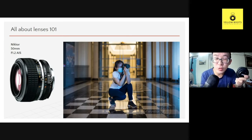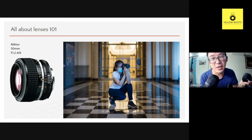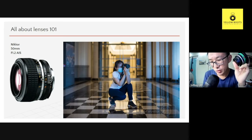But if I just zoom out and look at the whole picture as a whole, you don't zoom in, you don't pixel peep, it actually works. This picture was taken at f1.2, for information. So it's very small and light.